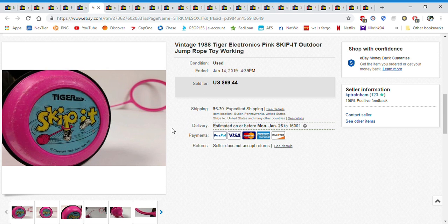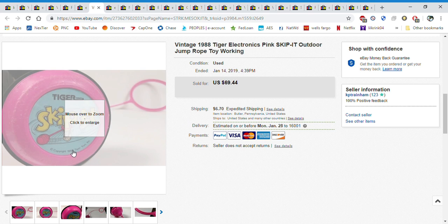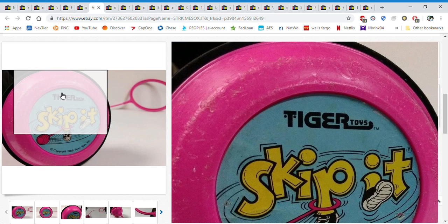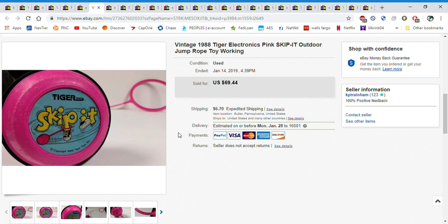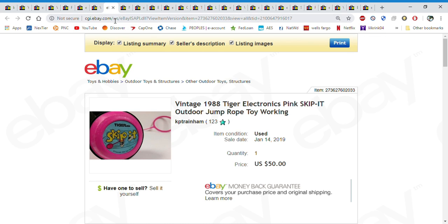When I listed this, I had the only one that was an actual 1988 pink Tiger. There's other Skip Its, but they're off-brands and they're newer. So I had a whole bunch of watchers, whole bunch of $40, $45 offers. The broken one got 50. I knew I could get at least 50. Finally ended up taking a best offer on this. $50 plus shipping. Paid $2.99 for it, I think.